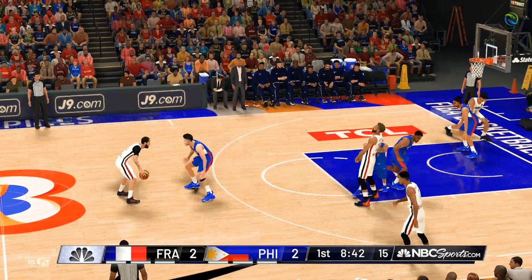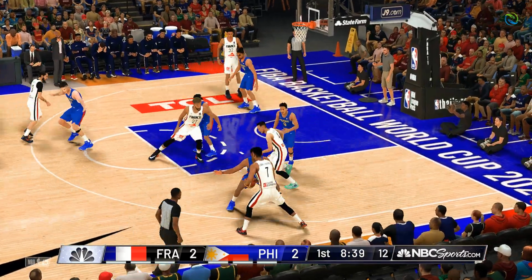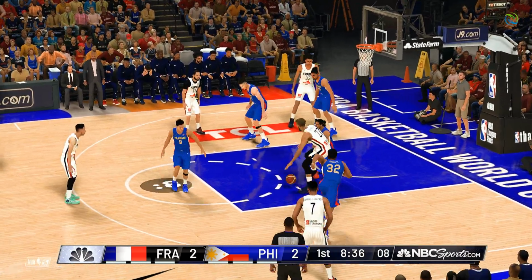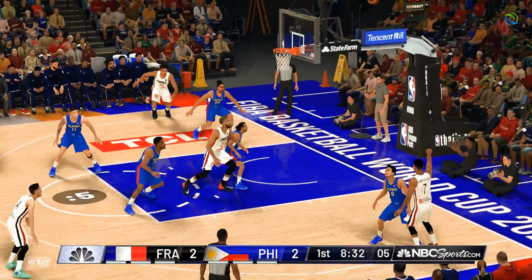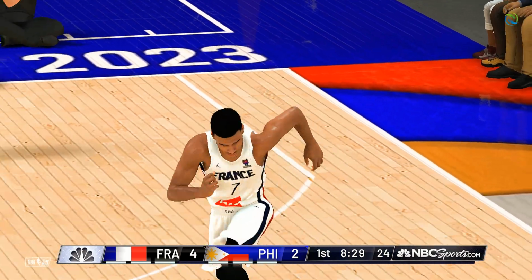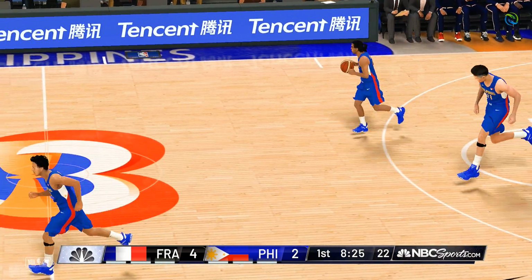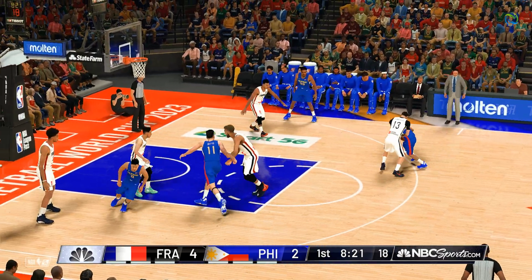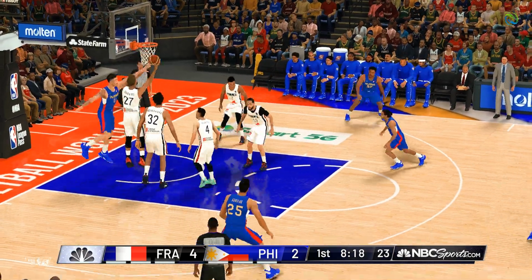Now, here's Fournier. Pass to Luwawu. Here's Gobert. Gobert double-teamed. Here's Luwawu. And it falls, Luwawu over the rim and in. There you go again. A nice kick out after the D had collapsed on it. He's guarded by Fournier. Lets it go from 11. It's hauled in by France.